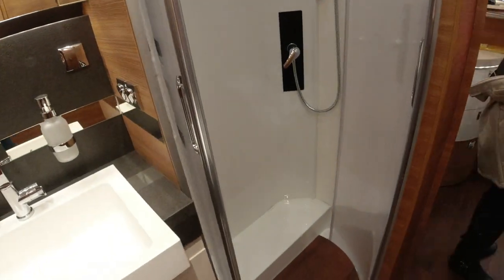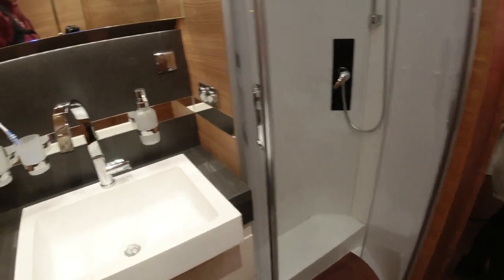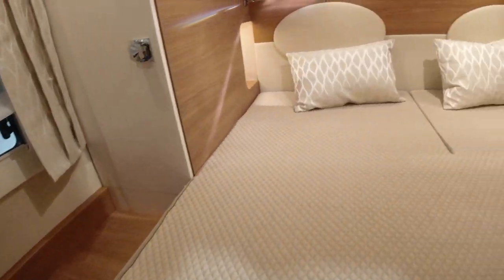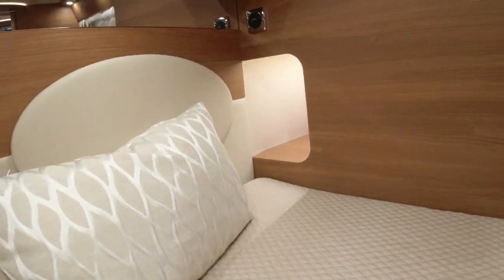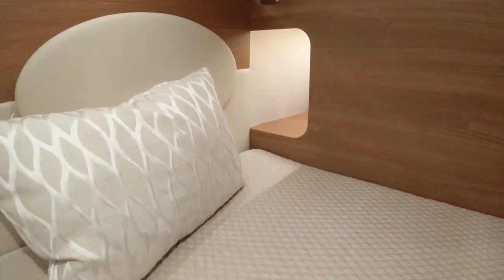That shower, I love it. It's huge. Just not sure about the little step in it. Loving these electrical sockets. Electrical switches. Has it got charger sockets for USBs by the bed? I think it has, hasn't it? Yeah, USB sockets. Have you seen these little cubby holes? We've got little light up cupboard holes at the side of the bed. One side's USB, one side's a plug.